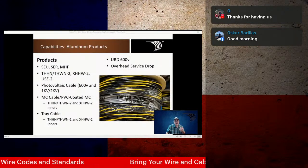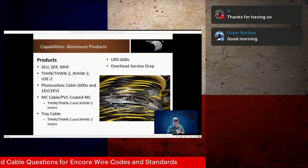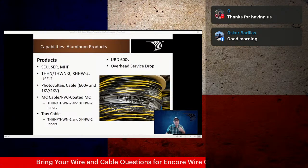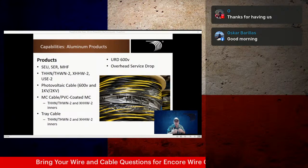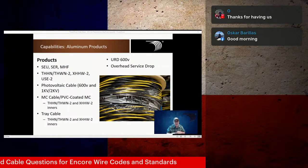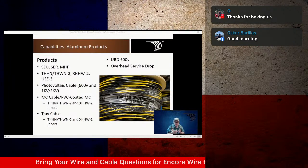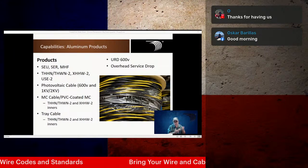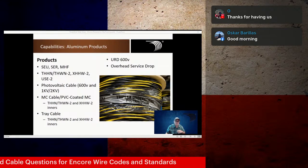Now, of course, with the aluminum products, it's exactly the same. The only difference is we don't do aluminum products in the 12 gauge and 10 gauge and that type of thing. But we do make SEU, SER, mobile home feeder, which, to be honest with you, is really the same as USE, essentially the same thing. Obviously, we do all of the same insulation classes for our aluminum products as we would our copper products, right? So generally it's the same insulation, that type of thing.